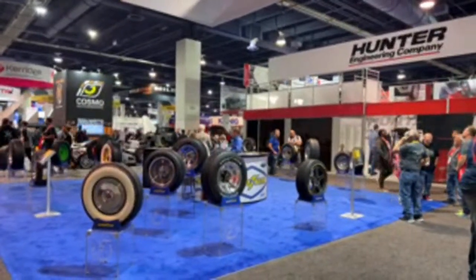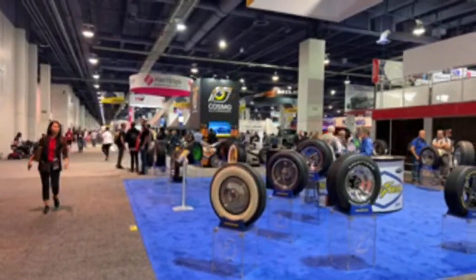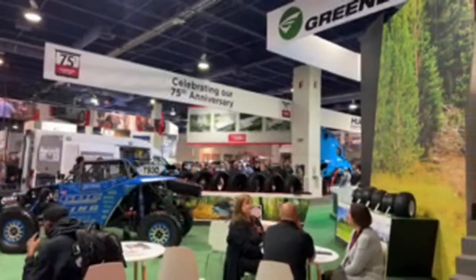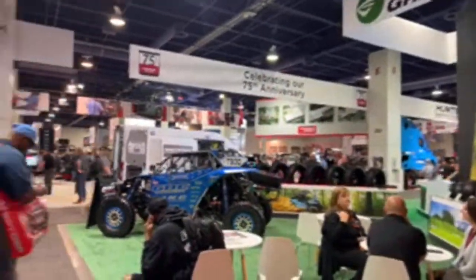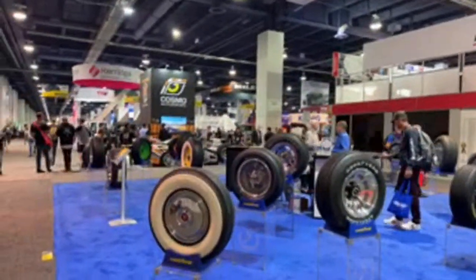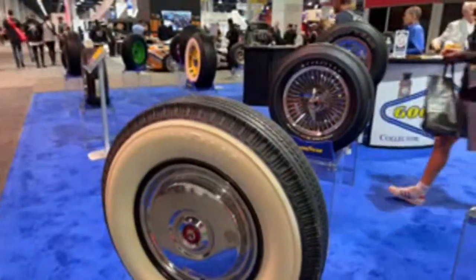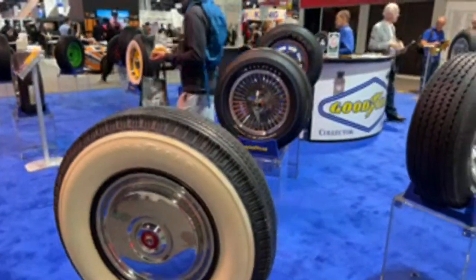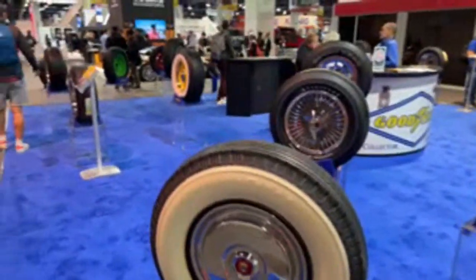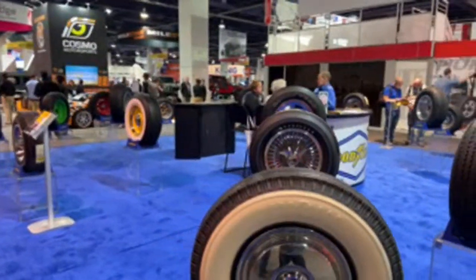All right. So, anyway, waiting for Anthony to get back. In the meantime, of course, we have ourselves. We've got Cooper. We've got Hunter. We've got Goodyear. All kinds of fun stuff. Nice layout of all kinds of different classic wheels and tires. This looks like fun. It is fun when you're just wandering, not actively trying to find something specific. The real frustration comes with trying to find something specific and it's not in an obvious hall.